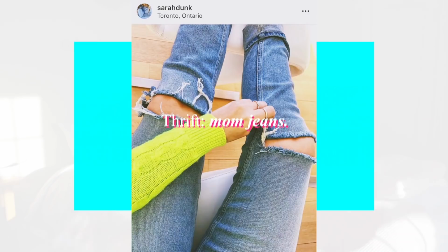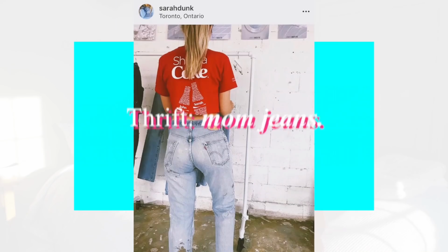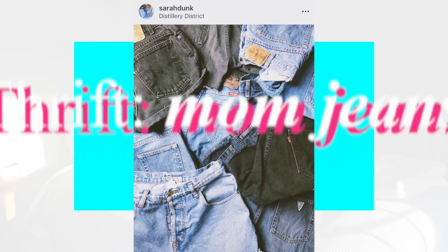Number 2 is jeans, and the whole mom jean thing is still very in right now. Jeans have just gone in cycles over time, and I think we're getting back more into the flare look, which I'm actually very into. You know you're gonna be able to find a ton of those at the thrift store from back in the early 2000s. A lot of you guys are probably like, what are you talking about, Sarah?